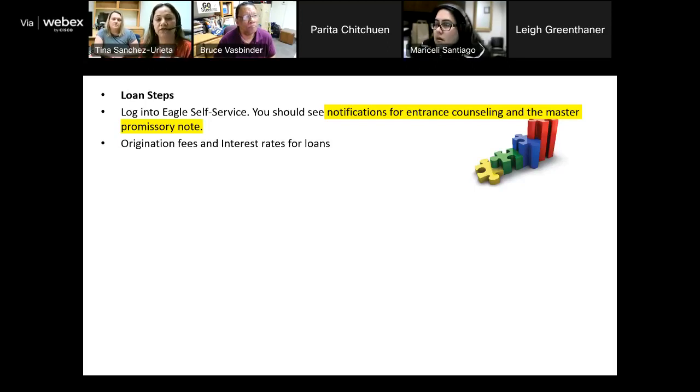Also, the origination fee and the interest rate. If students have any questions regarding the current interest rate or any of the origination fees, I can go over that with students depending on which loan they're going to obtain, whether the direct unsubsidized or direct subsidized. I can go over each particular situation with the students, let them know what their origination fee is, and explain in detail to everyone as far as the loans.